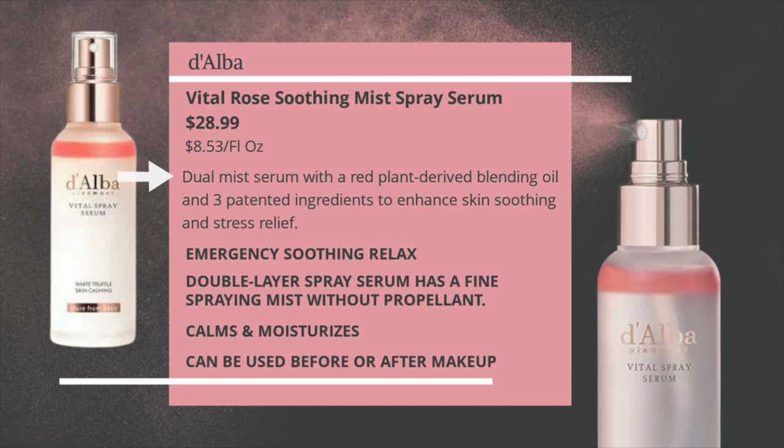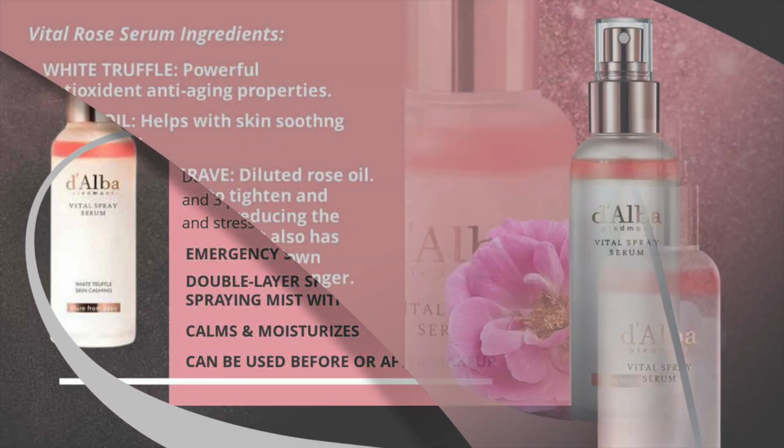This is a dual mist serum with a red plant-derived blending oil and 3 patented ingredients to enhance skin soothing and stress relief. Don't we all need that right now? This spray can be used anytime, anywhere when your skin needs soothing. The emergency soothing relax, and boy, a girl with a lot of anxiety needs that. This double layer spray serum has a fine spraying mist without propellant. It calms and moisturizes the skin. It can be used before or after makeup. It's infused with a moisturizing and soothing patent component.